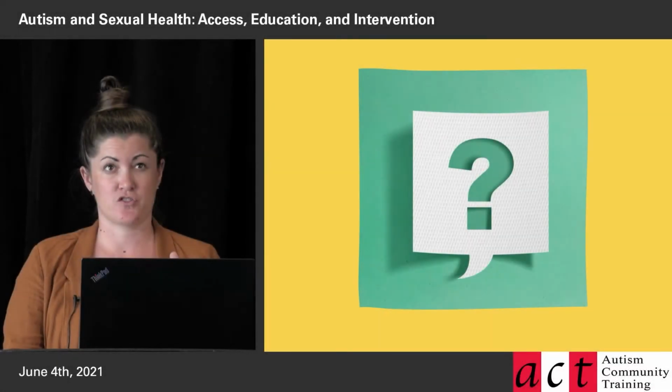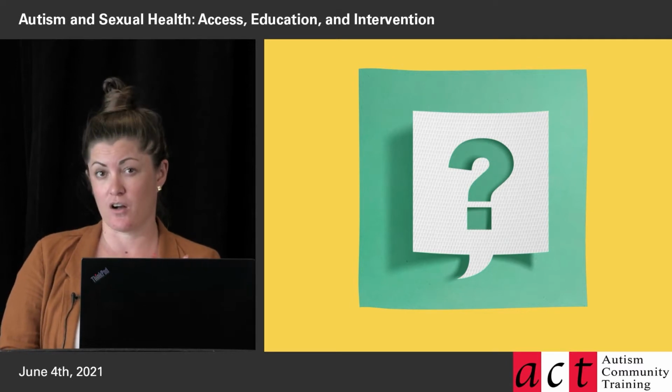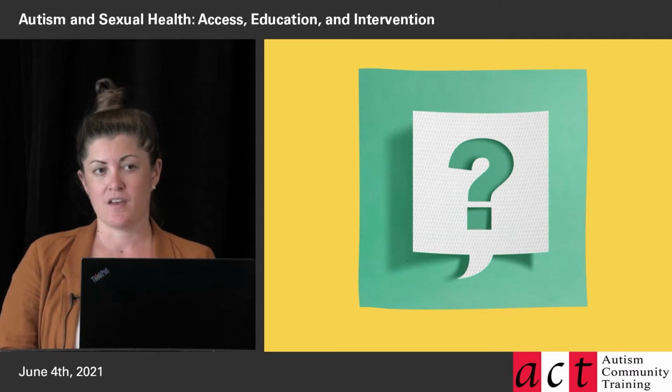What if those pictures don't work for a learner that you're working with? So they don't understand picture symbols. They need real, concrete examples, like the real thing.